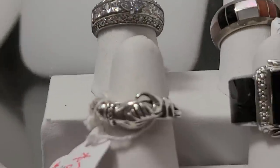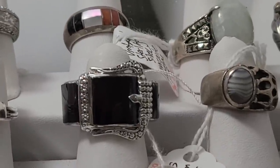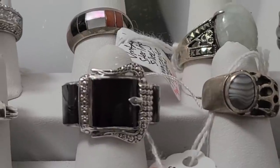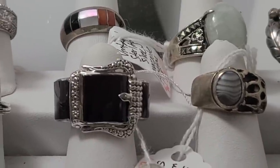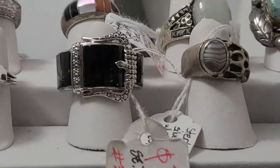$85. I like this black one. I love buckle-looking rings. I do have one that Norm bought me, a beautiful one. It's all Swarovski crystals. I love it. I'm not wearing it, but I do like my buckle ring. That's pretty cool. Yeah.